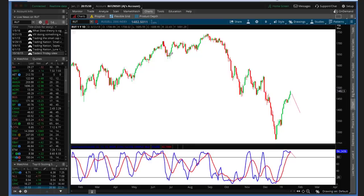It doesn't look like much of a sell-off, but that's a pretty significant sell-off in the Russell 2000 right there. So look, what do we have? We have the K and the D overbought, so the moving average is overbought as well. I'm forecasting that they're going to cross and go down.